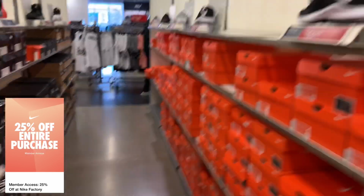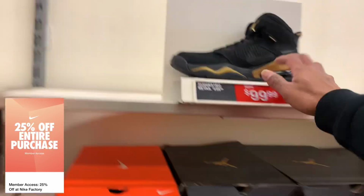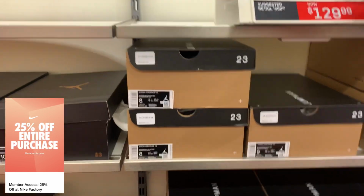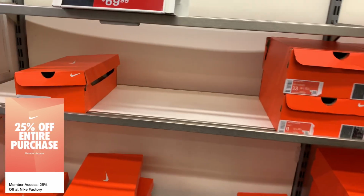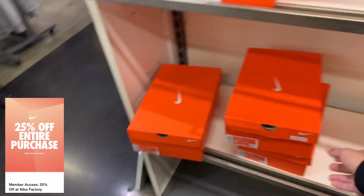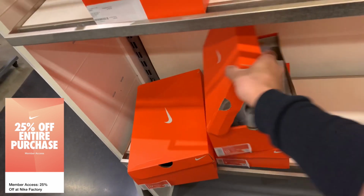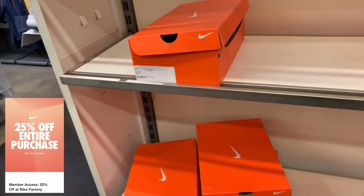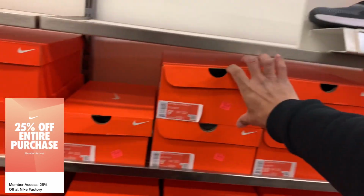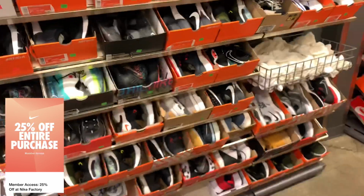Now we are in the Jordan aisle. Not much going on, no retros. This one, Mars 270, has been sitting here forever, and this one is starting to annoy me as well. $129. All are sitting here. This Metcon is not bad as well, $69.99. I'm gonna check out the comps. It's almost gone. So I'm gonna check this out. More training shoes. Oh, check this out. Varsity Complete R2. The retail though is $70. $49.97.